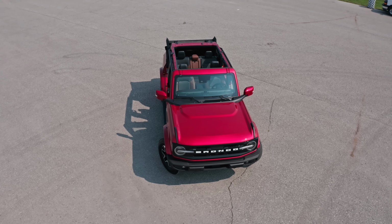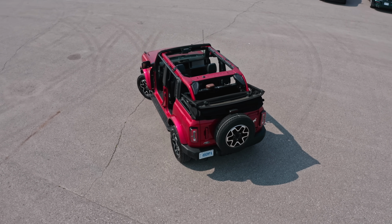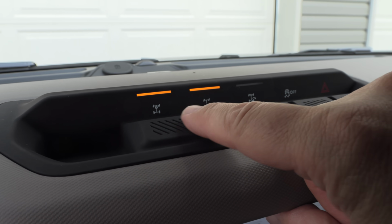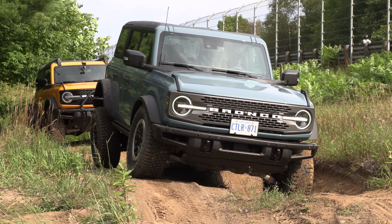I agree with you, Zach. There's actually quite a bit of plastic in here. I thought maybe there'd be a little bit less, but I get why they do it. Now in the center of the dash, we didn't talk about this in our driving impressions just a moment ago, but there's the different buttons. The 2 cool ones are the locking differentials front and back. That's for going off-roading. Also there's the sway bar disconnect, and we utilized that going over the big bumps.